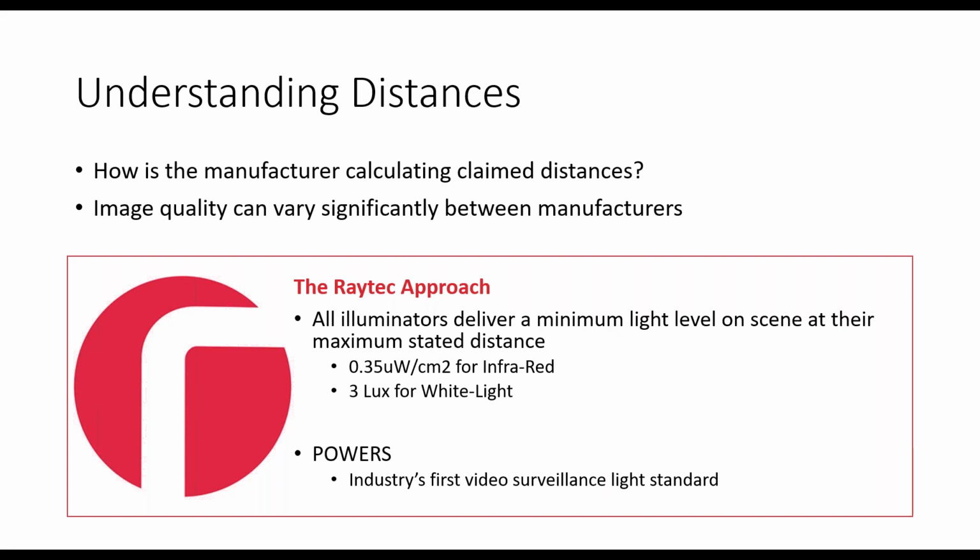So at Raytech, we decided to publish a guarantee. All of our lamps will deliver a minimum light level at the specified max distances within our data sheets. To be completely open, for infrared it's 0.35 microwatts per square centimeter, and for white light it's 3 lux. To give you a benchmark, at 2 lux the majority of cameras are going to get a good quality picture, and the same 0.35 microwatts per square centimeter is going to give most cameras, depending on chip size, lens, etc., a pretty good picture.